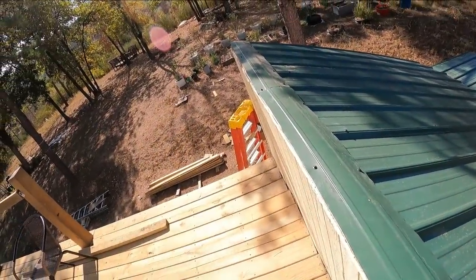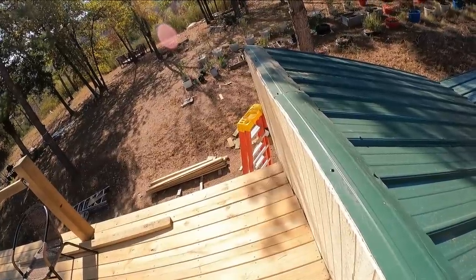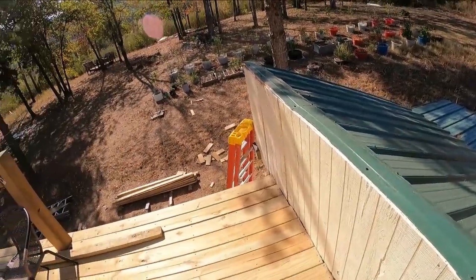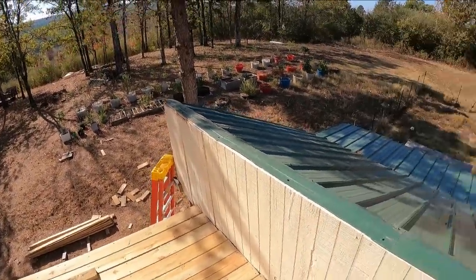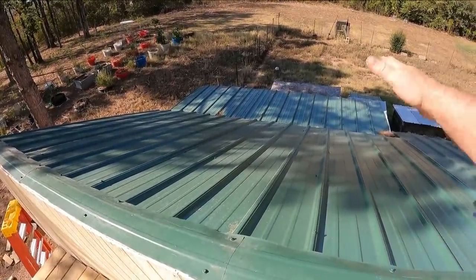I'm gonna see if I can find a top for this. I don't know if I have anything or not. And get that put on, and get that railing put back up. So now I don't have to worry about water seeping down in between here. It's just gonna run right off.